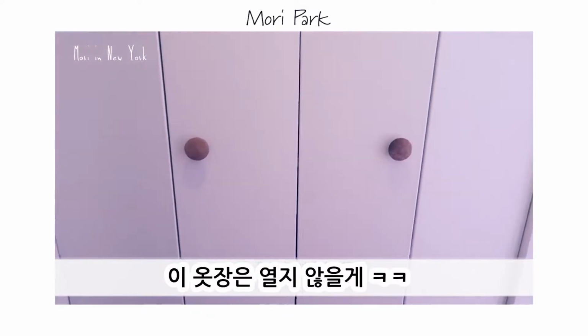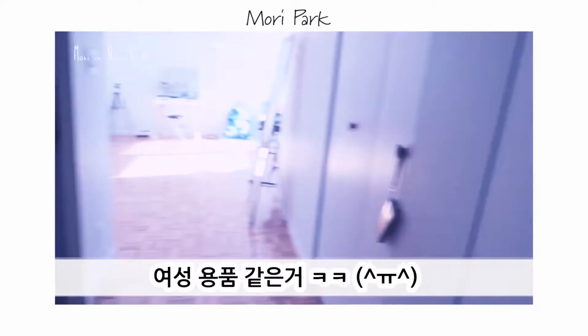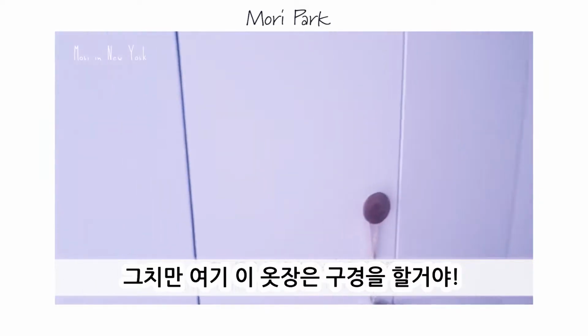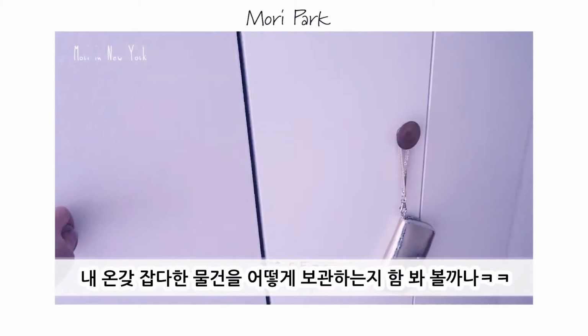And here are my closets. I'm not going to open that closet because there's some private stuff in there, like girl things. But here is another closet which I'm going to open. If you guys want to know how I keep all my crap here, here we go.